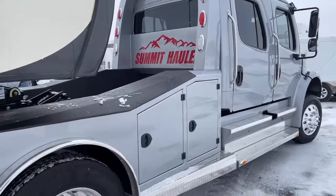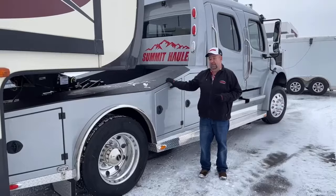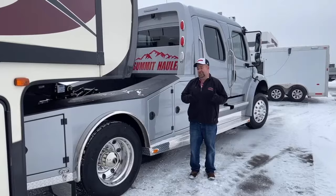You know, a lot of people that are in the market looking at these trucks may also be in the market for a pickup. Well, there's a whole lot of difference between this and a pickup truck, and the primary focus is safety. So let's take a look just real quick at what safety advantages are to this truck compared to a pickup.